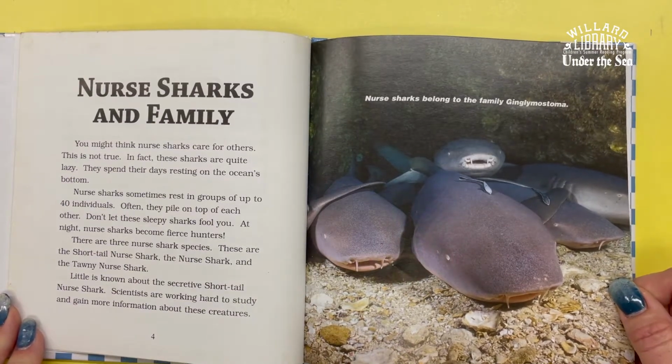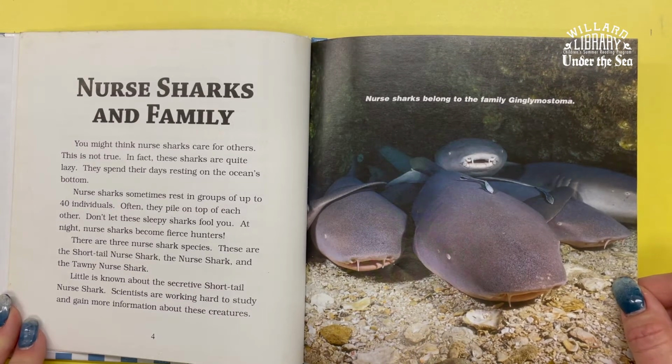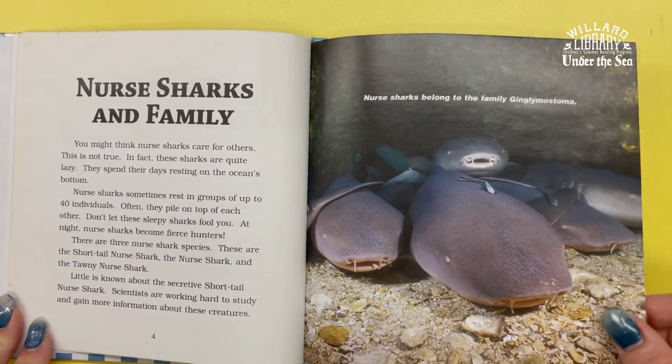There are 3 nurse shark species. There are the short-tailed nurse shark, the nurse shark, and the tawny nurse shark. Little is known about the secret of short-tailed nurse shark. Scientists are working hard to study and gain more information about these creatures.